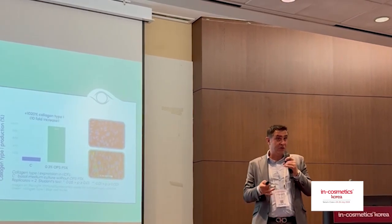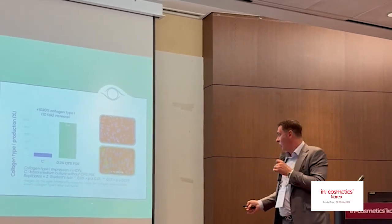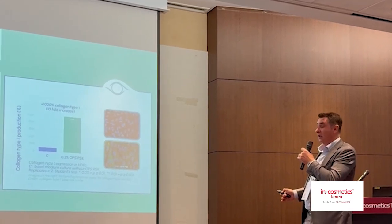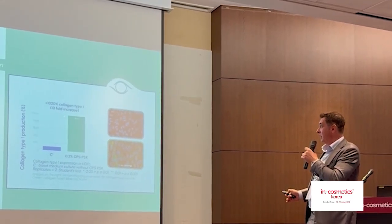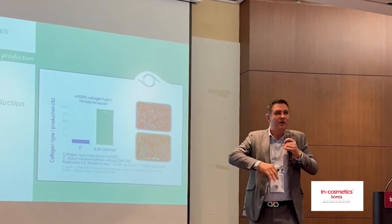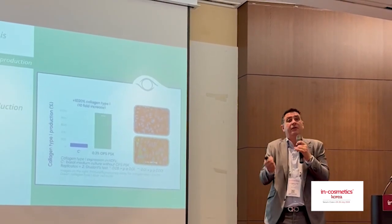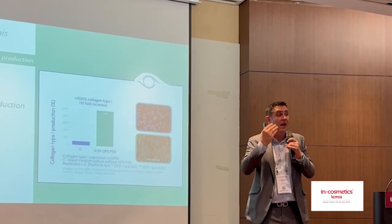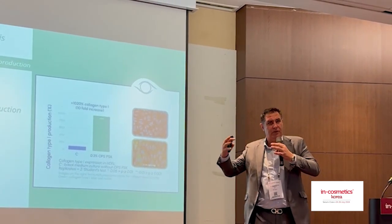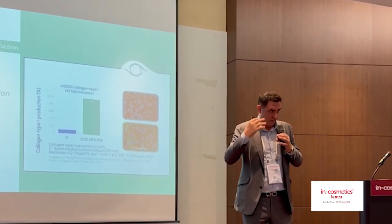Measured on cells with an ELISA test, like everybody does, we found a collagen 1 increase of 10 fold, meaning more than 1,000% more collagen. So it's a huge amount of pre-collagen 1. The pre-collagen is the first step to make the collagen, and our skin understands this pre-collagen and will build the rest of the fibers. So this is a very important point to get back the matrix of our skin.